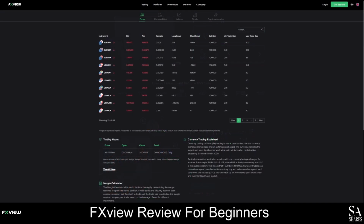FXview gives traders access to a wide range of trading instruments across multiple asset classes, making it easy to diversify and explore different strategies all in one place. With over 70 Forex pairs, including majors, minors, and exotics, traders can take advantage of ultra-tight spreads starting from 0.0 pips with leverage up to 1 to 500.